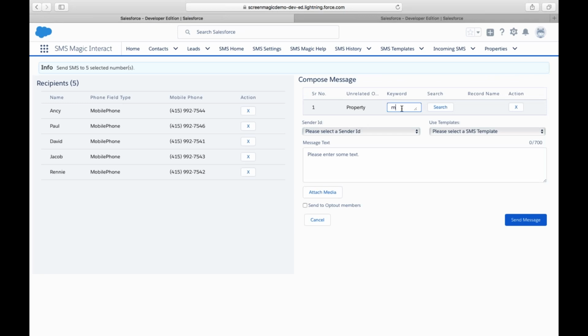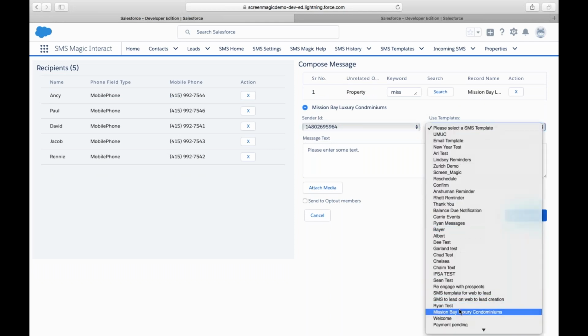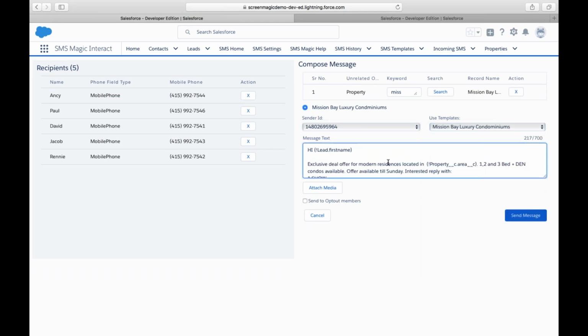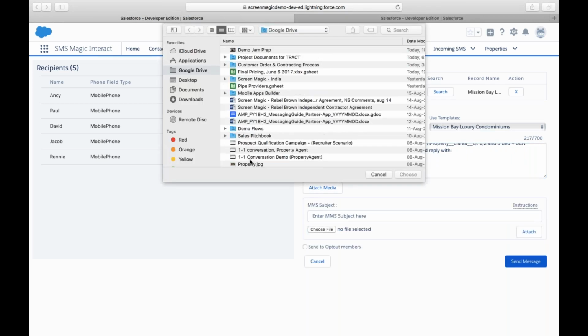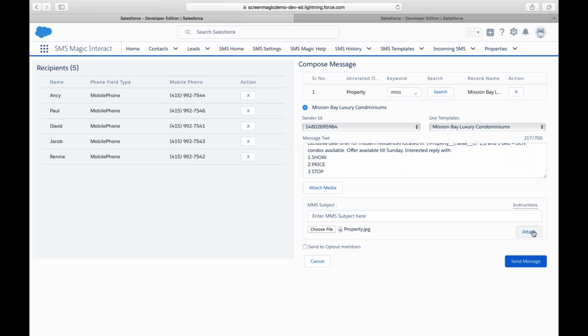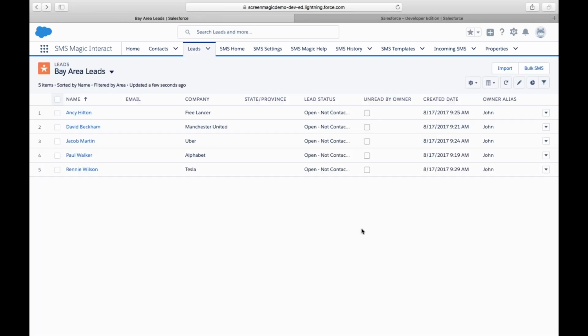Now, the interesting thing with SMS Magic is that you can create templates, you can associate properties. So here he's talking about a particular property in the Mission Bay area, and he can create templates. Here he's talking about the property, which is a luxurious apartment in Mission Bay area. And he's asking people to reply to these messages. He can attach a file, he can attach an image, which is showing the property, and the users can actually see the property on their cell phones. So here you go, he shoots the campaign. Now the campaign is on the way.